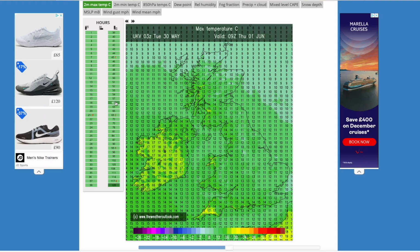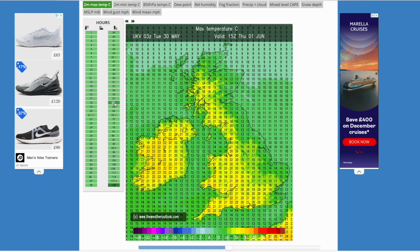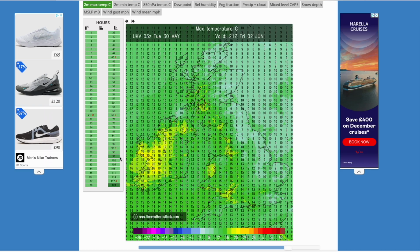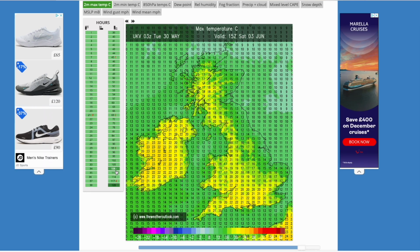Into Thursday, first day of June, widely a warm day in the west, once again, widely 19 to 23 degrees. Again, far east struggling more towards the mid-teens. Into Friday, carbon copy really, 20 to 23 degrees again, could see 24, 25 in a few spots. And finally into Saturday, same conditions once again, widely 19 to 23 degrees in the west, sort of 15 to 18 further eastwards. So it's carbon copy of the coming days.